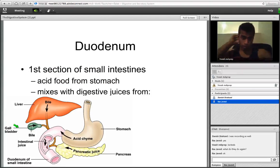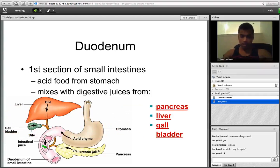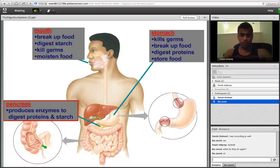Now, the duodenum, which is the first section of the small intestine, is where the acidic chyme from the stomach is introduced into the small intestine through the sphincter down here, and then it goes through here into the small intestine, and it mixes with the digestive juices from the pancreas, the liver, and the gallbladder. So your 3 accessory organs. This slide, I think, is just out of place.